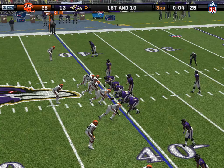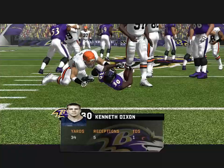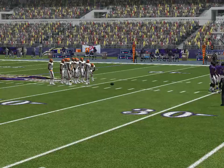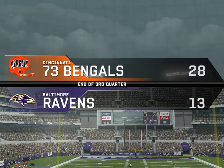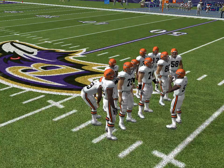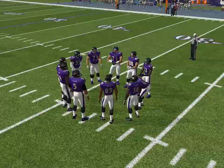The Bengals come out in a 4-3. And off to the tailback. Reed is there for the tackle at the 38-yard line. So we've reached the end of the third quarter with the Bengals ahead of the Ravens 28-13, and a two-touchdown deficit to overcome to start this final period.